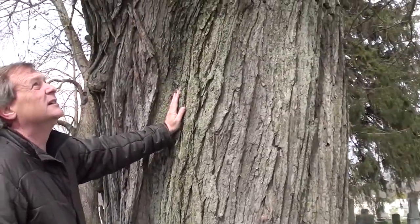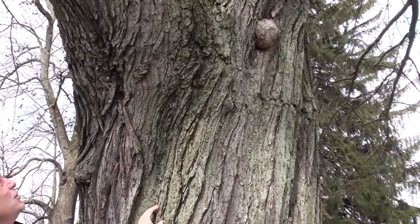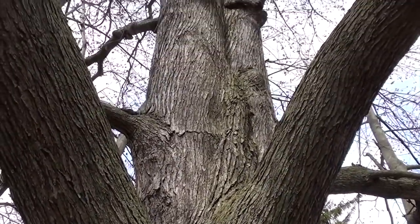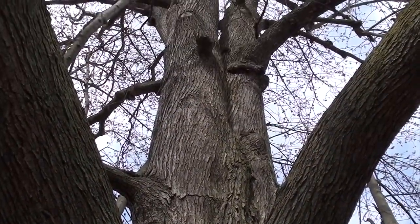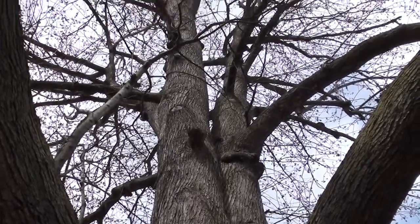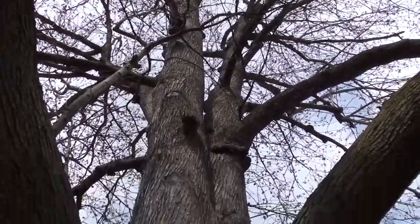It's a big tree. I think these can be messy too. They can drop a lot of sticks and stuff. But that's a good sized tree for a red maple. Cool. All right, I got a mystery tree over here.